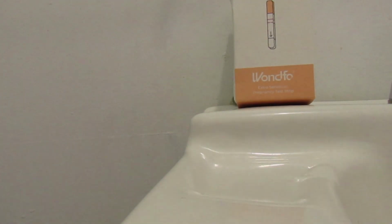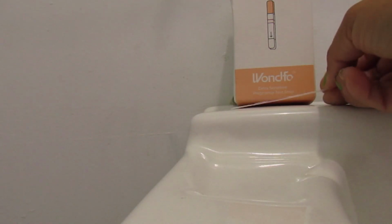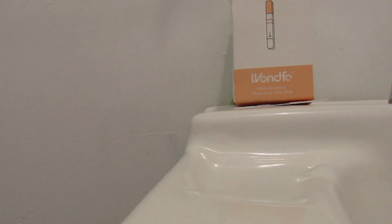Alright, so I'm going to take one of these. Wanfo strips is what I am using for this cycle. So let me go ahead and get that dipped, and we'll give it the full 5 minutes before we check it. So right now it's 9:33, so at 9:38 I'll come back and check the test with you guys. Just waiting for it to run through. Right, that is running across, so I'm going to set it right here. And we'll be back in 5 minutes.